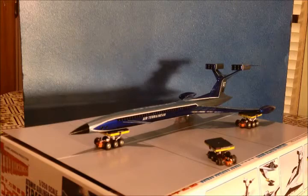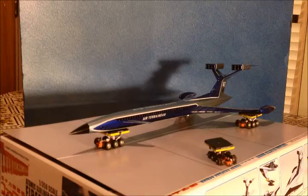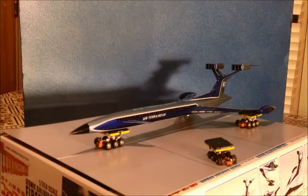So there it is, folks. The Thunderbird Atomic Airliner Mark 6 Fireflash. There'll be a slideshow coming up at the end of this. Plus there's one more little quick shot of it outside in the sunlight.